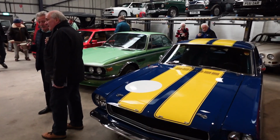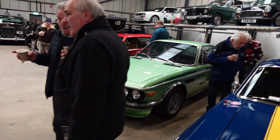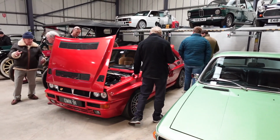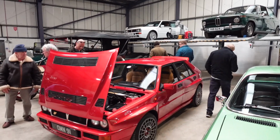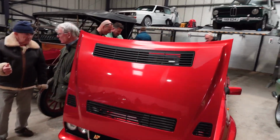The BMW 3 litre CSL. So, a couple of Lancia Deltas. This one here, see, catching more attention than the one up there. The one up there says it's Evo on their plate. Whether it is or not, I don't know. I suspect not. They're quite expensive now.